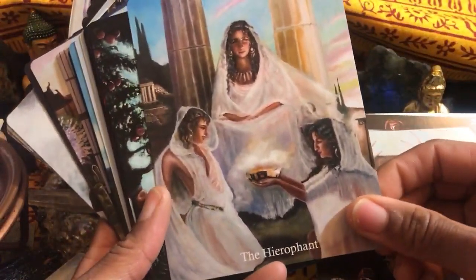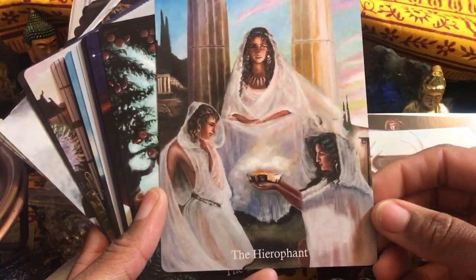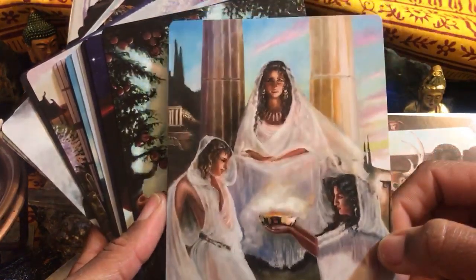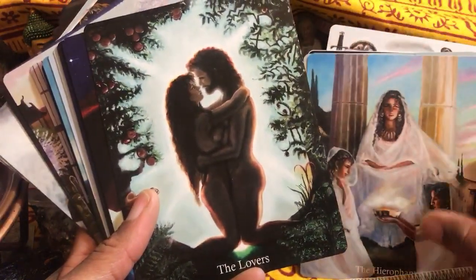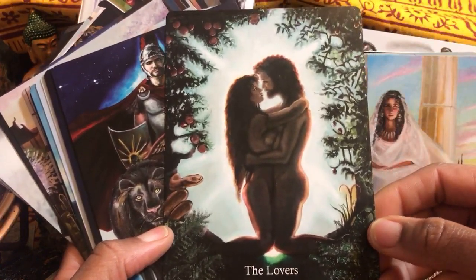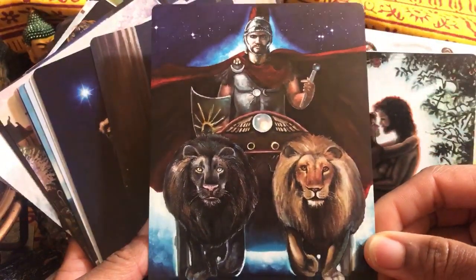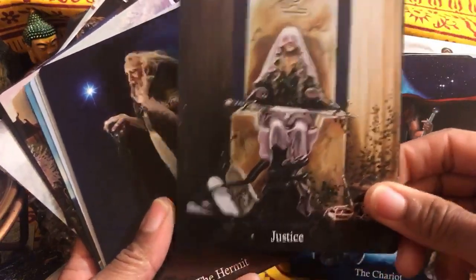The Hierophant. In the traditional Rider-Waite deck, of course, the Hierophant is a male image, an image of a man teaching. And it looks very stern, and he's got two male students, and this one is a woman and two female students. So there's definitely a softness to this card. But even so, that softness, you know, there's still that discipline and that tradition and that, you know, initiation. The Lovers. Chariot. Isn't that gorgeous? Justice.